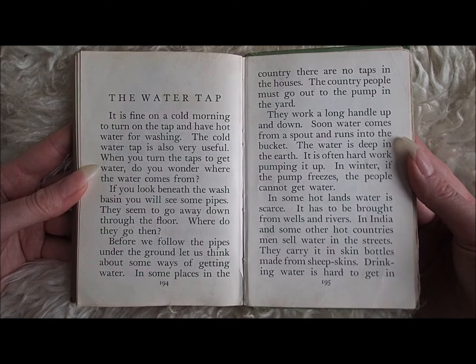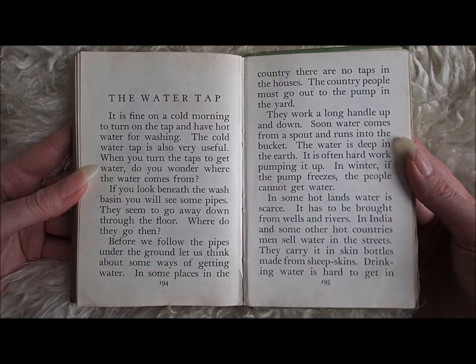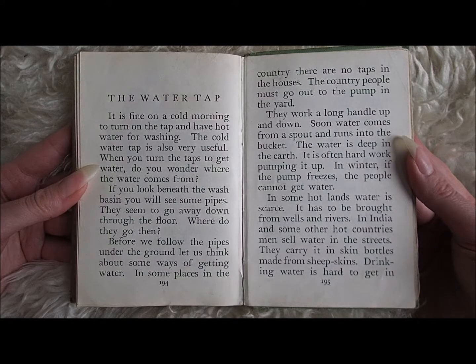Before we follow the pipes under the ground, let us think about some ways of getting water. In some places in the country, there are no taps in the houses. The country people must go out to the pump in the yard. They work a long handle up and down. Soon, water comes from a spout and runs into the bucket.